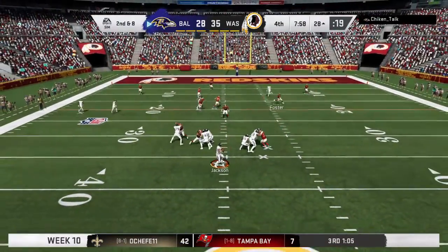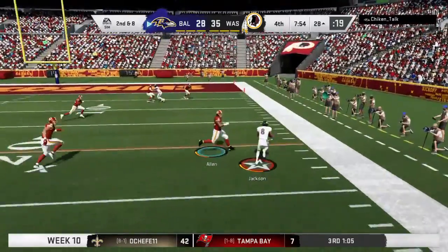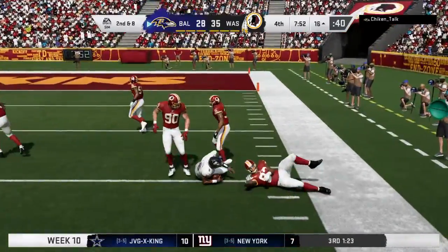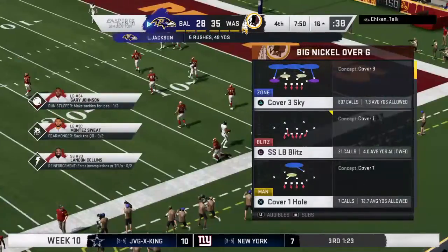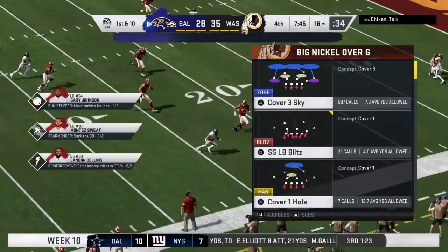To throw again on second down. Jackson. Flushed out right. He'll try and run it. And inside the 20 before he's brought down. And they're going to have another first down here as the tackle's made at the Redskins 16.